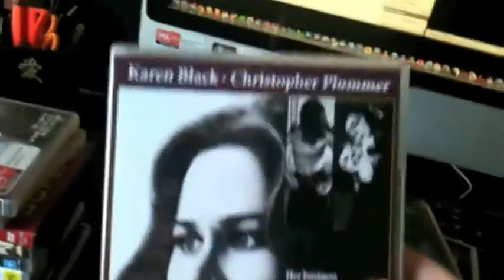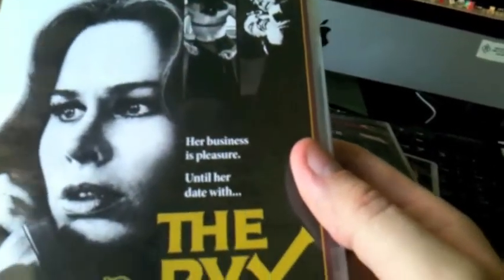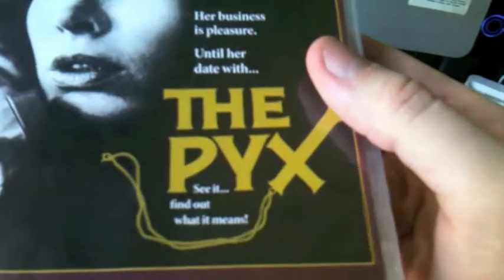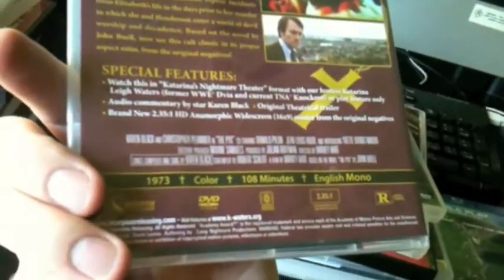So what was the go with the Pigs? Karen Black, Christopher Plummer. Her business is pleasure until her date with the pigs. See it, find out what it means. Well, I will have to see it and find out what it means, won't I? But yeah, meant to be good. Has a nice transfer in scope and anamorphic. Very nice. The Pigs.